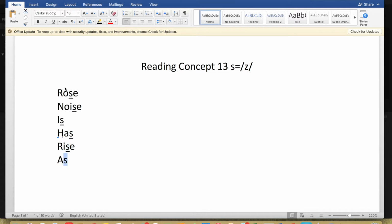And there we go. The letter S can be pronounced Z. The Z sound is blocked by the teeth. So everybody say Z, and think about where your tongue goes when you say Z. Your teeth are blocking it from coming out. The Z sound is a voiced consonant sound. It is a continuant sound.